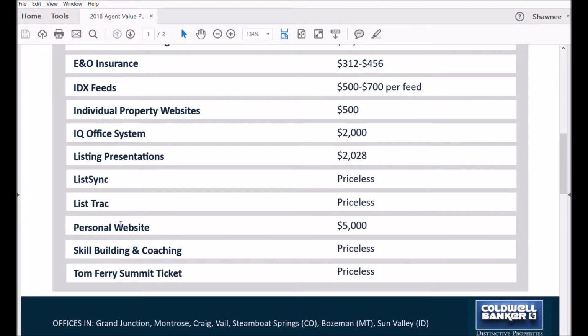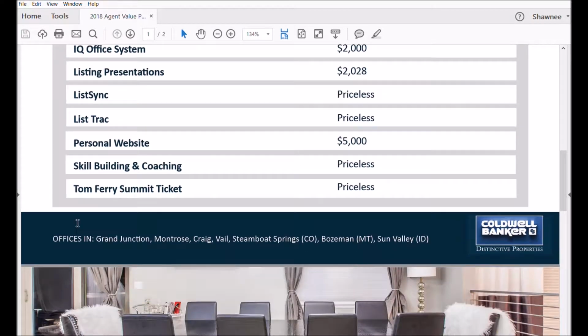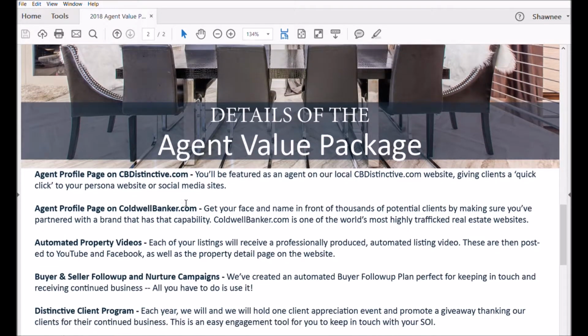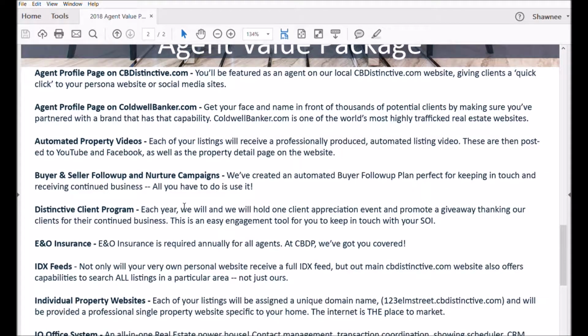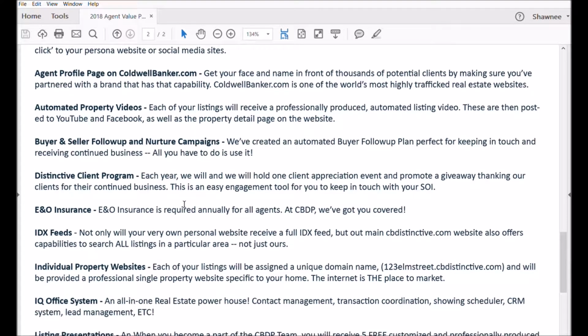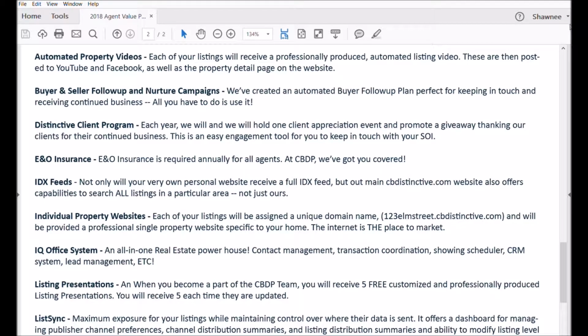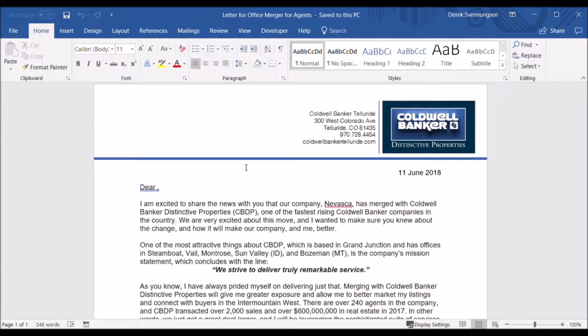Your personal website is a huge piece of this. Tom Ferry Summit ticket, as well as the coaching and skill building that we try to do on a regular basis. So the details are all here, and what I want to make sure is that you know that you're getting a big bang for that $150 a month, and I've never seen a program like this in real estate.